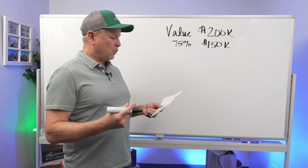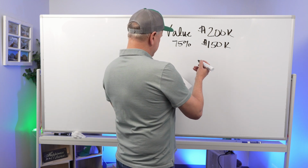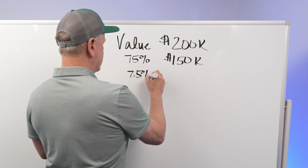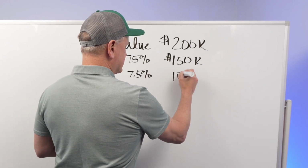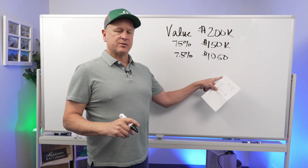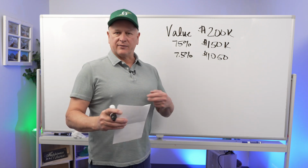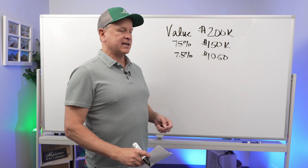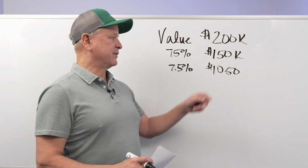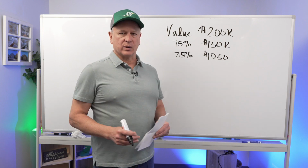But now let's look at why the property may not qualify. And we're going to use certain figures. At 75%, we're going to use a 7.5% rate. And that's going to come up with $1,050 for a payment. So that's your monthly principal and interest on a $150,000 loan. So if we have the same property, maybe in different areas, different zip codes, or even different states, this property may or may not qualify for that 75% loan. And we're going to go over some of the factors on why it would or would not qualify.